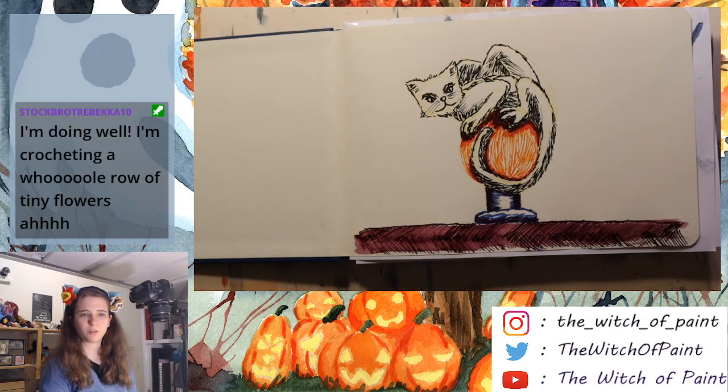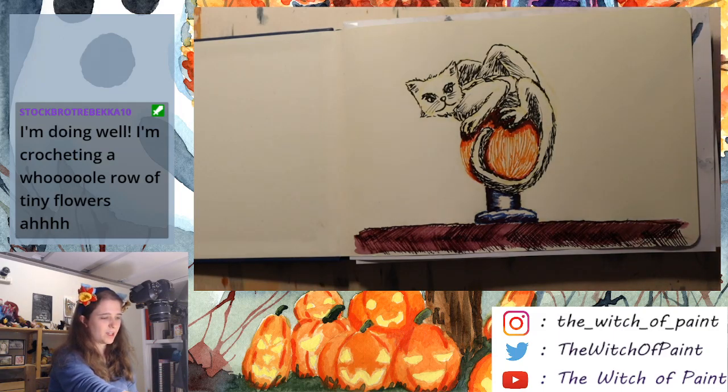I'm doing well, I'm crocheting a whole row of tiny flowers. Ooh! Tiny flowers are very nice.